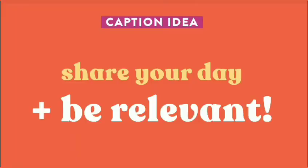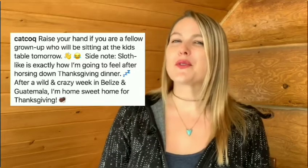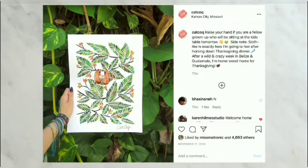Example 2. You can do the same strategy, but tie your visual in more closely with what you're saying in the caption. For example, the day before Thanksgiving, I posted a photo of my sloth painting with this caption. "Raise your hand if you're a fellow grown-up who will be sitting at the kids' table tomorrow. Side note, sloth-like is exactly how I'm going to feel after horsing down Thanksgiving dinner." So there it is. One little quip, and I've tied my sloth artwork into a Thanksgiving caption.